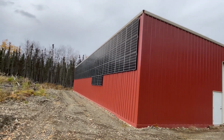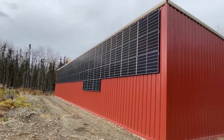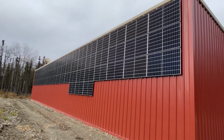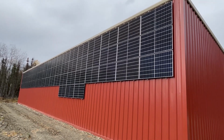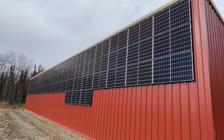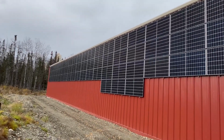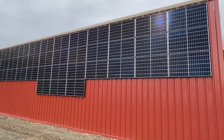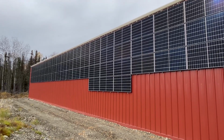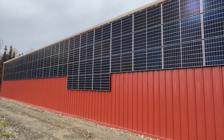The part that might have most people's jaws dropping is this solar system. There are actually 3 arrays up there, technically 4. The bottom 3 panels are dedicated to the travel trailer inside. The rest of them, 63 panels, are 315 watts each: 19,845 watts, or 19.8 kilowatts, if I did my math right. That is feeding the building right now.